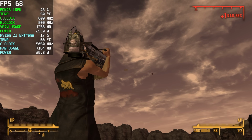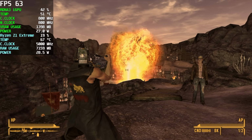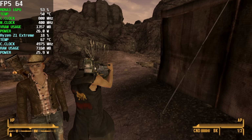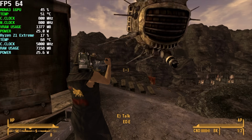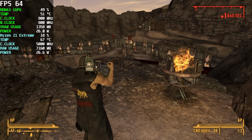Now, I've seen it go as low as around 61, and I actually thought I had this uncapped, but I'm pretty sure we're capped right there at 64, 65 FPS for some reason. Need to go back and check out my INI config file. But yeah, if you wanted to play the older Fallout games on the Ally, or even the Steam Deck, you're going to have a really good time with them.